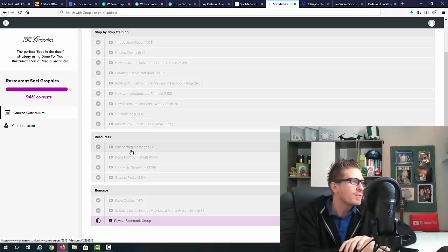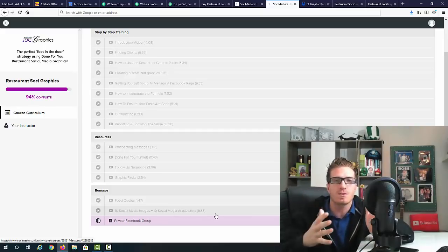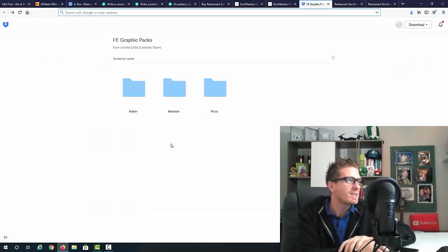Then we have resources. Again, prospecting messages, done-for-you funnels, follow-up sequences, and the graphic packs, and then bonuses. We've got food quotes and 10 additional social media images. So we can share these images, or share quotes, or just anything engaging. Now let me show you the graphics, because this is where it gets exciting.